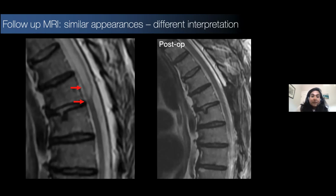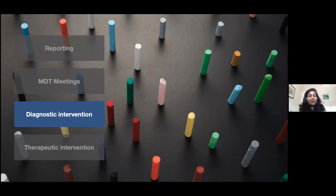So one of the best things I love about spinal neuroradiology is that it offers the opportunity to get up out of your chair, see patients, and perform image-guided procedures. So first up, I'm going to talk about diagnostic interventions to yield a diagnosis in those cases where imaging alone isn't sufficient. And then I'll talk about some therapeutic interventions.